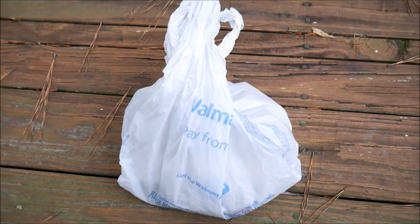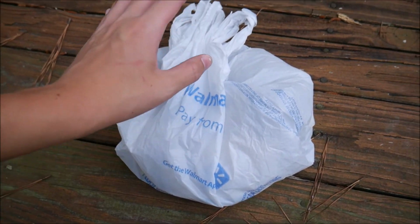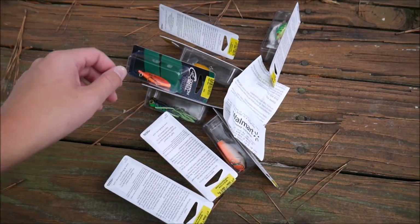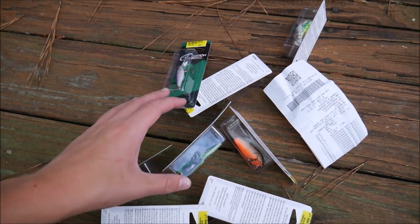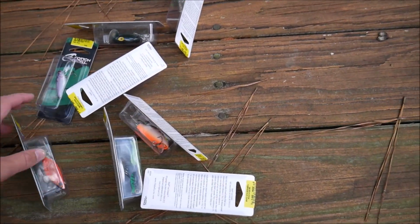And I'm not at Walmart right now. I went to Walmart yesterday, so right here I have the bag of the stuff that I got from Walmart yesterday. All of these were for $1. This is probably one of the best deals I've ever come across. Let me dump them out right there. So I ended up getting 11 different lures. I only got 8 different models though, so I just left the other 3 at home. So I only have 8 with me right now.